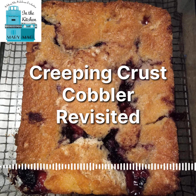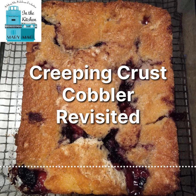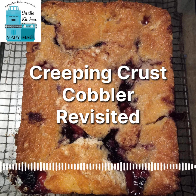So now, once your butter is ready, be careful because your dish will be hot. When your butter is melted, you can set that in your prep area. Now you want to mix your flour, sugar, and baking powder up really well in your bowl. Then add your milk and mix until it's nice and smooth. And this will be a kind of thicker batter. Add your half teaspoon of vanilla and stir that in.